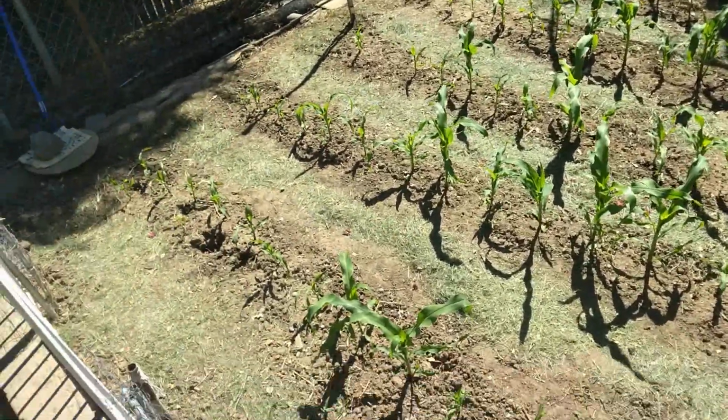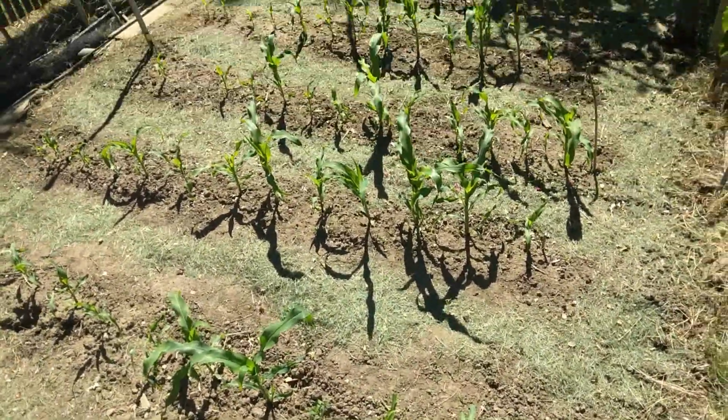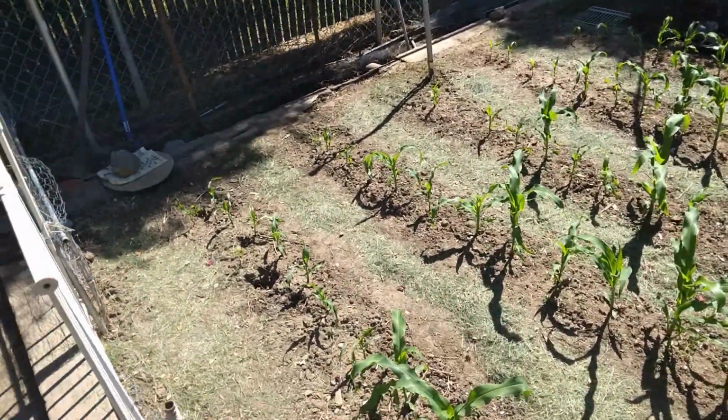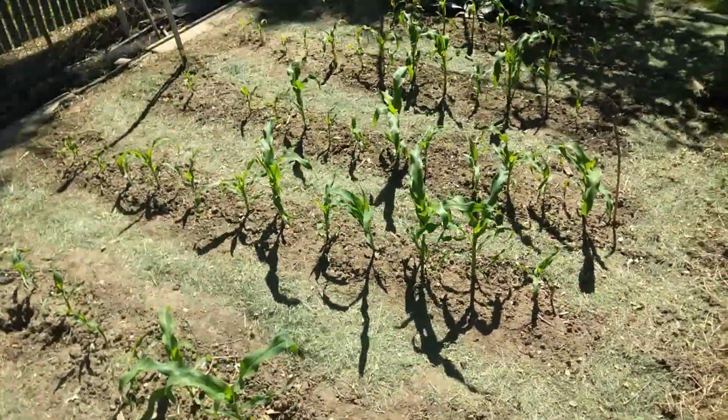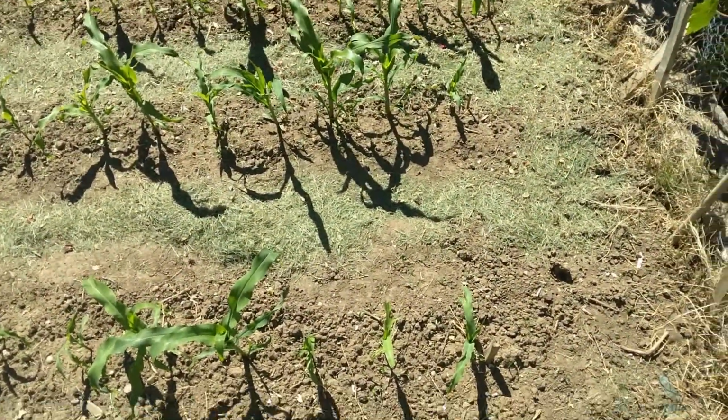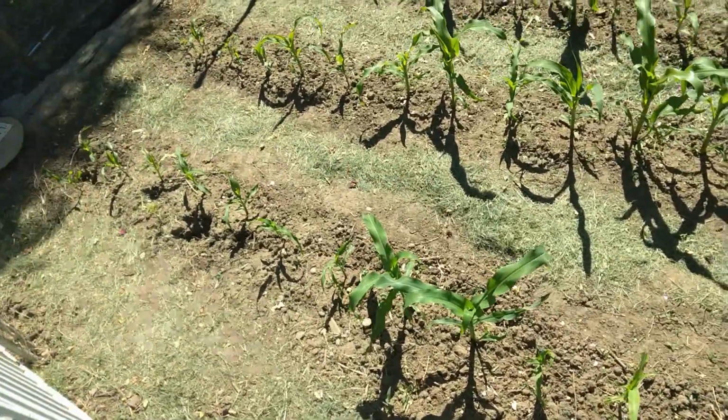This field corn or dent corn was planted about 1 month ago today. 5 rows, about 60 stalks, 3-foot spacing between the rows and 8-inch spacing between each stalk.